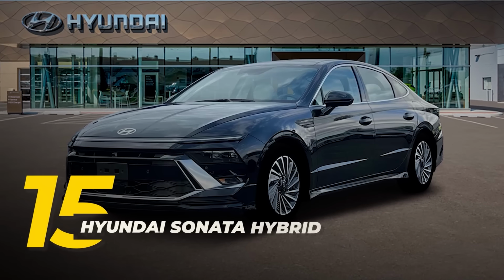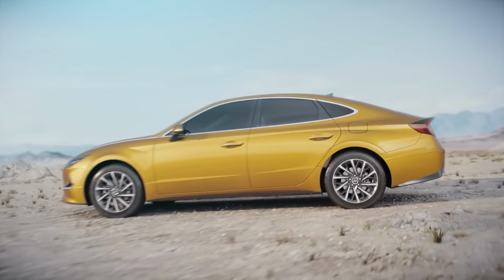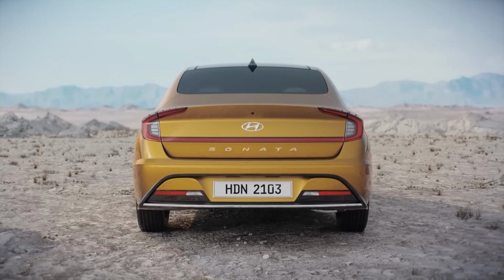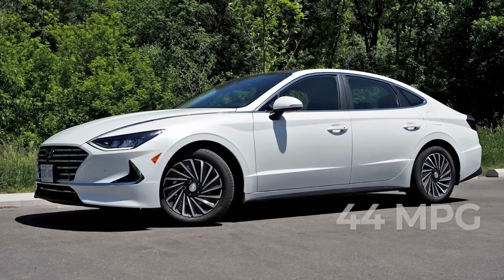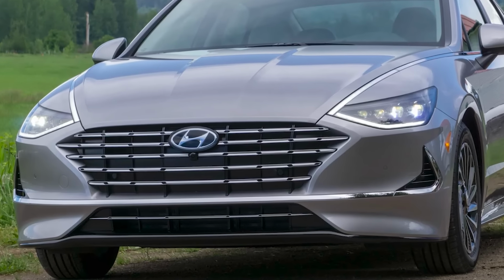Number 15, Hyundai Sonata Hybrid. Starting off as the 8th generation Hyundai Sonata Hybrid, launched in 2020. On paper, it looks like a smart buy, delivering an impressive 44 miles per gallon in testing, exactly what budget-focused drivers want. But that promise quickly falls apart.